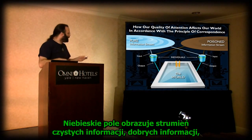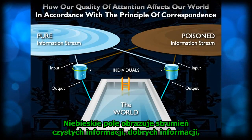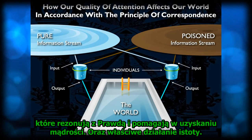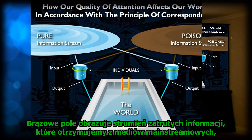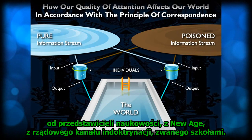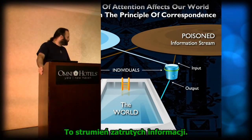So over here, we have a pure information stream. This is good information. This is information that resonates with truth, and is capable of helping to develop wisdom or right action within the being. This over here is the poisoned information stream like we get from the mainstream media, from scientism, from the New Age movement, from government indoctrination centers called schools, okay? This is the poisoned information stream.